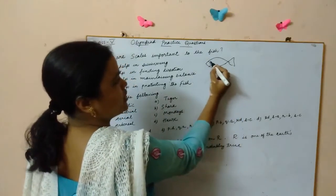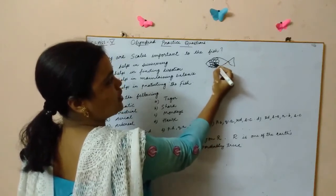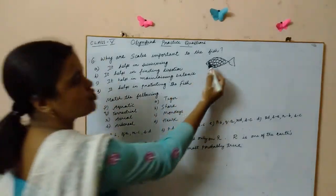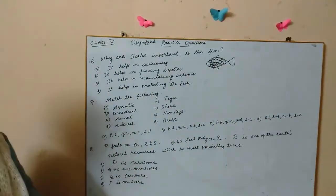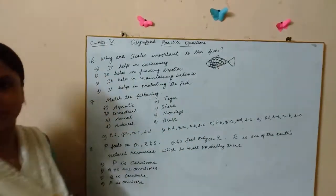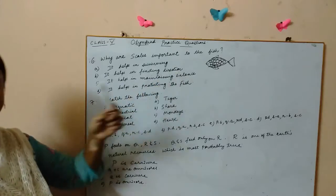A fish has scales covering it. The bodies of some fish are covered with scales, right? So what is the actual function of these scales? Does it help in swimming? Usually the fins and the tail help in swimming, right? Not the scales usually. Does it help in finding direction?